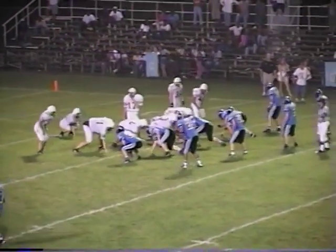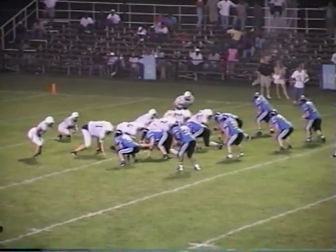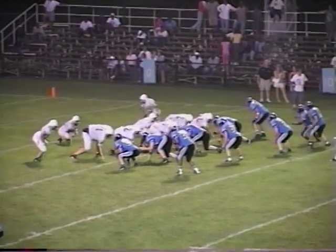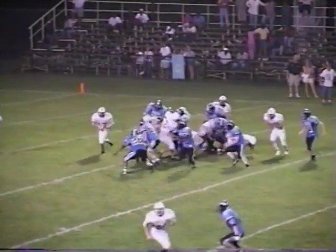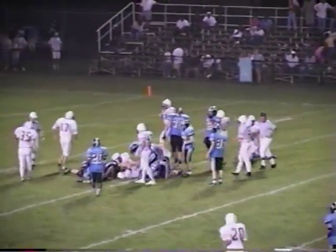Wide out to the near side comes Ian Gibbons. Jared Butler working his first duty at quarterback tonight. Jed Thompson goes in motion. Silsley takes the handoff, trying to find a hole, and it fills up very quickly.